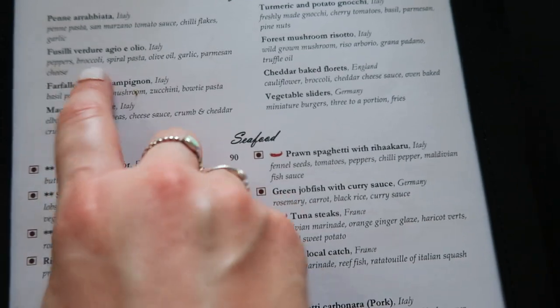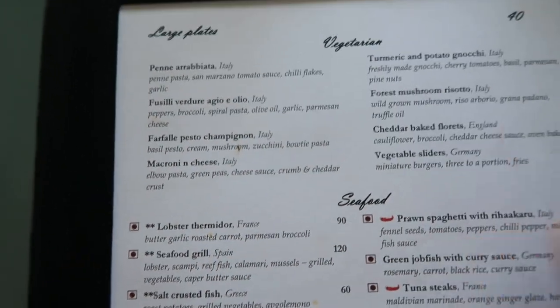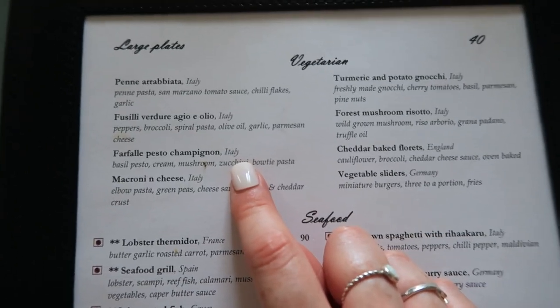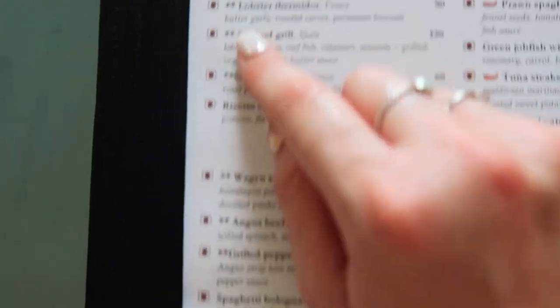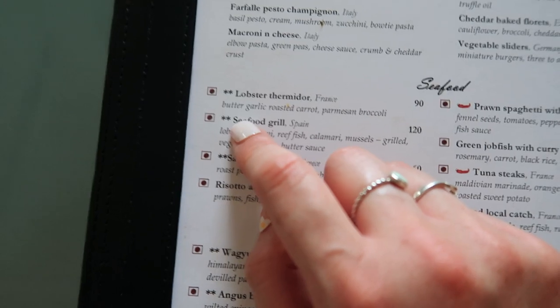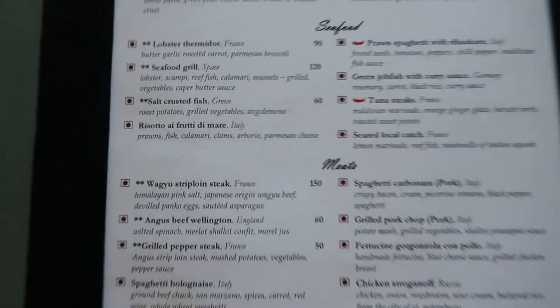I had the fusilli last night, very plain pasta, would avoid it, but the pesto pasta is beautiful. Macaroni cheese was nice too, gnocchi. Oh, and actually the cheddar bake was quite nice. And if you see this symbol on the menu, which is two little asterisks, this means they incur an extra charge.